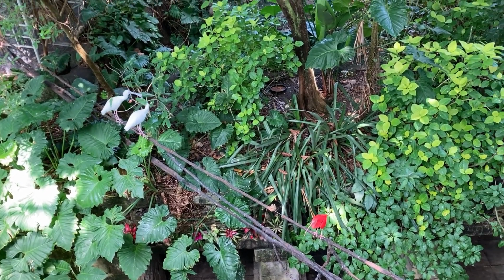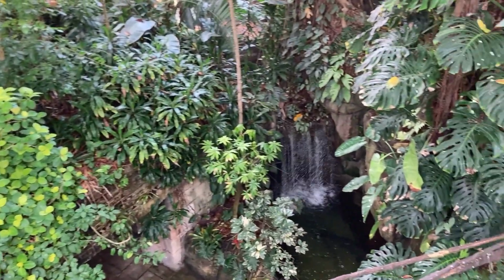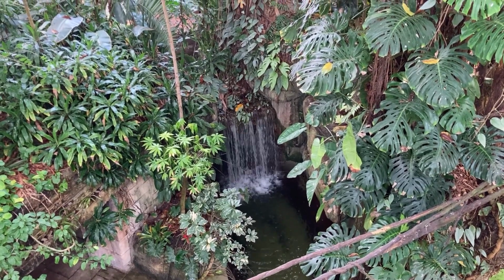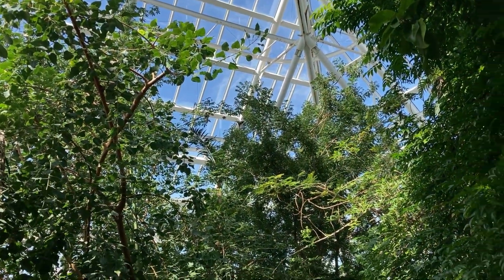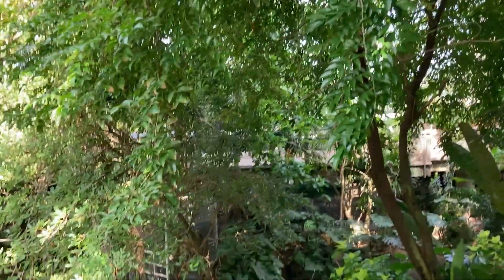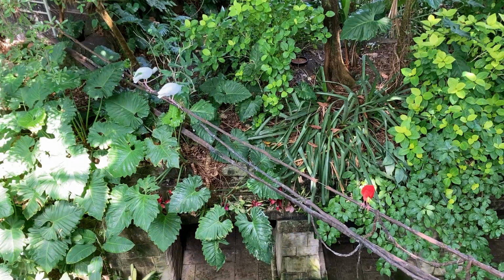Like I say, you have to look everywhere because there's just lots of different things in here. Nice little waterfall. And you have to look up in the canopy because you never know what you'll see up there. But some beautiful, beautiful birds.